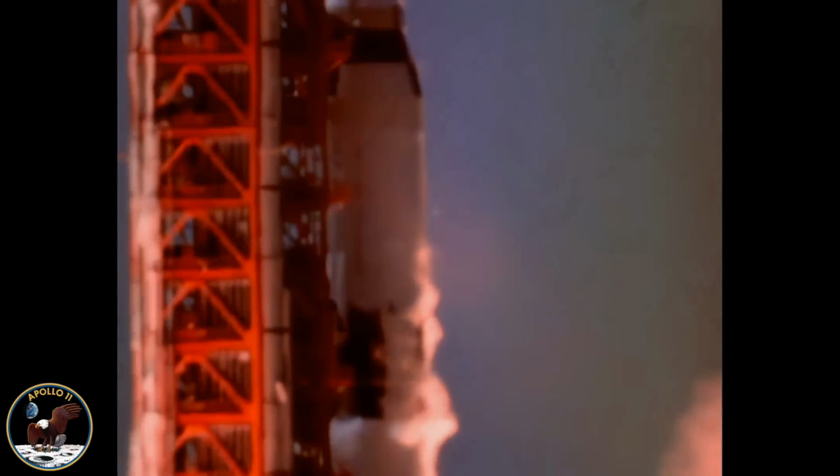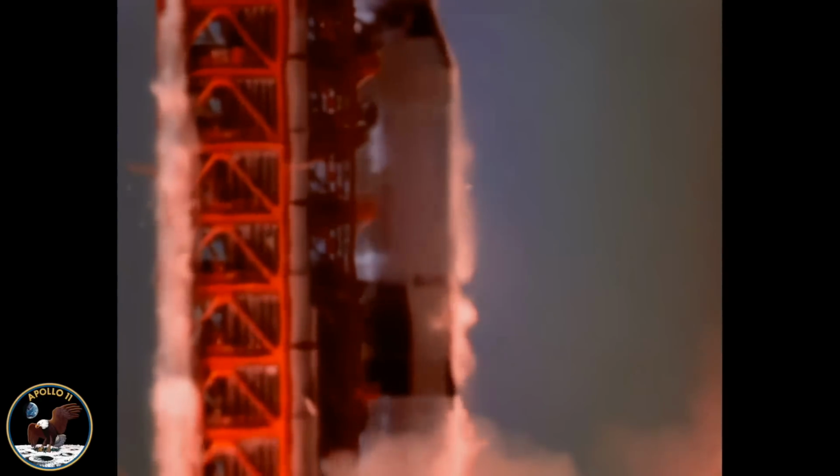Ignition sequence start. 6, 5, 4, 3, 2, 1, 0. All engines running. Clock start, flight. Roger. We have a liftoff. 32. Thrusters go, all engines. Roger. Liftoff on Apollo 11.